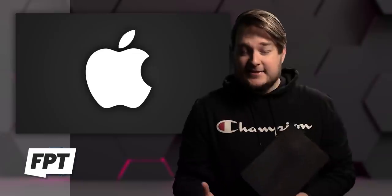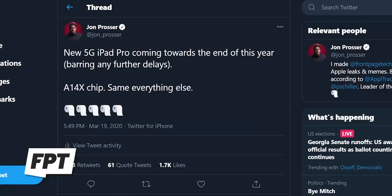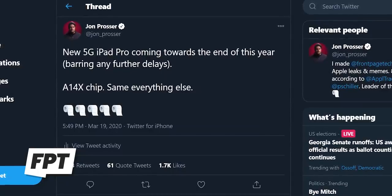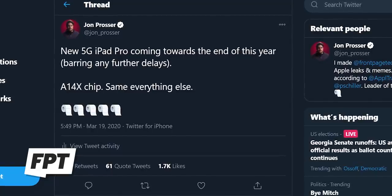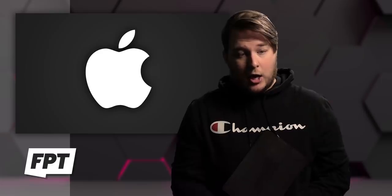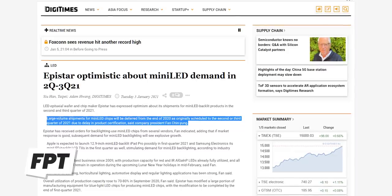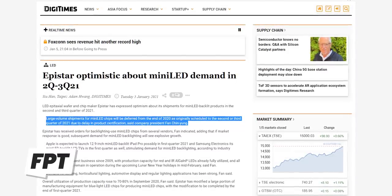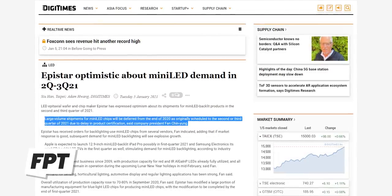And yes, this is the same iPad Pro that we talked about last year. So early last year, right after the 2020 iPad Pro came out, I actually reported that there was another one on the way that we would get by the end of the year. Obviously, that did not occur. But according to this new report from DigiTimes, they are also saying that there was supposed to be an iPad Pro at the end of 2020, but it was delayed because of Corona.